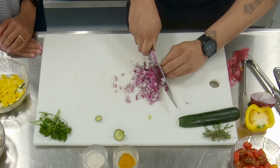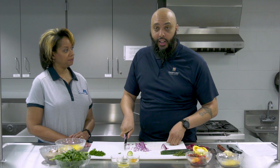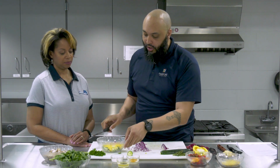Sharp knives are very important because if you have a dull knife, you can slip, you can cut your finger, or you're going to put so much force into cutting things, you could do yourself more damage than good. So yes, we're going to add our onion to it.